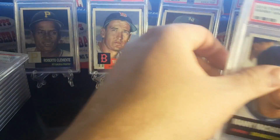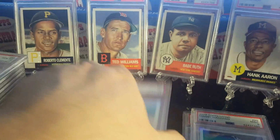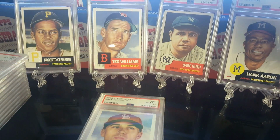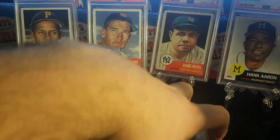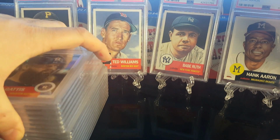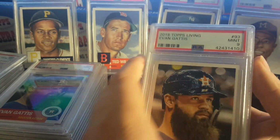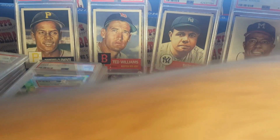10, 9, 9, 9. Another 10 Flaherty. Another 10 Flaherty. So not very good on the Machados there. Oh, here's the Gaddis. No, not good. No. No. No. Yes. All right. 10. Gaddis kind of had a short print. I think he did 3,400, which is kind of short for this set. 9, 9, 9, 9. Not good.